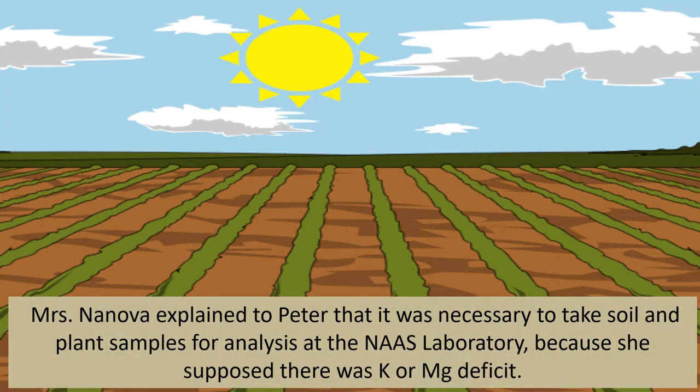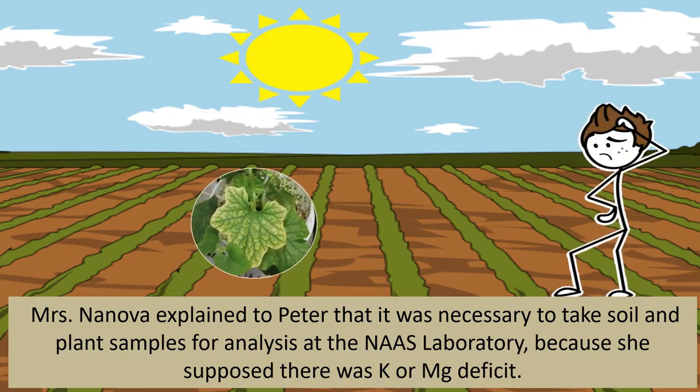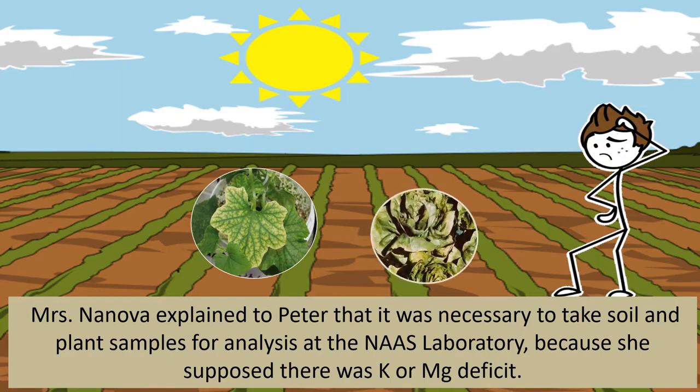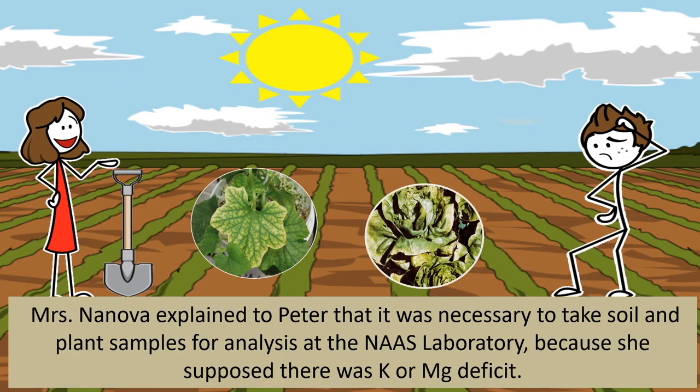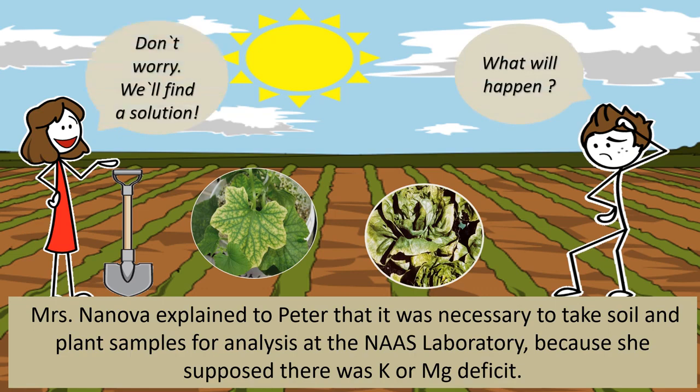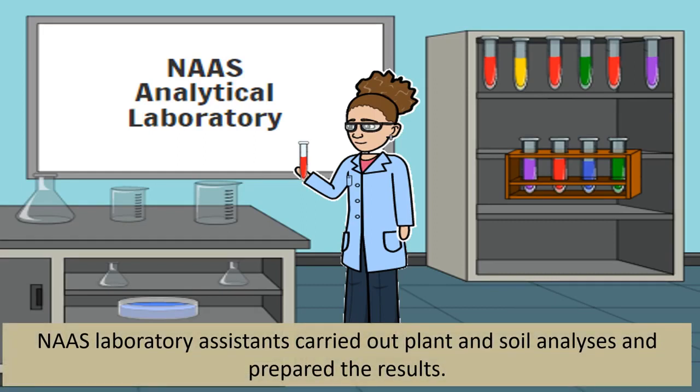Mrs. Nanova explained to Peter that it was necessary to take soil and plant samples for analysis at the NACE laboratory, because she supposed there was potassium or magnesium deficit. What will happen? Don't worry. We'll find a solution. NACE laboratory assistants carried out plant and soil analyses and prepared the results.